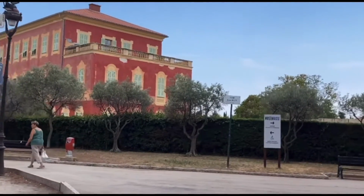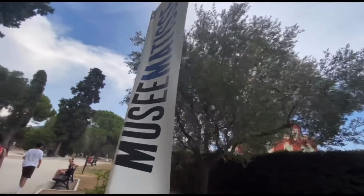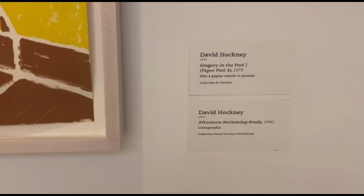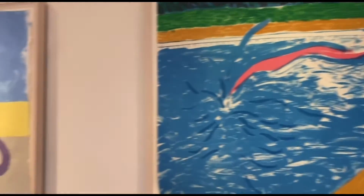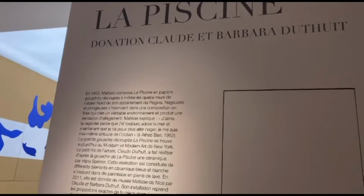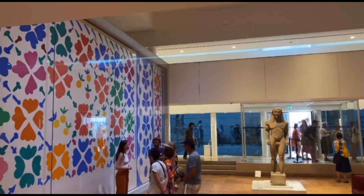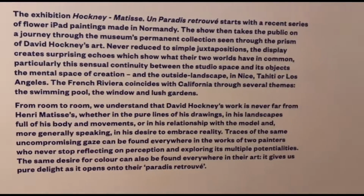I decided to explore Nice a bit more, and I went to Musée Matisse, and this museum combines art from Henri Matisse and David Hockney, and both of these artists I have studied. Interestingly, David Hockney's artwork was inspired by Henri Matisse, by the way that they both look at perception and different possibilities in a similar way, as well as their desire for using lots of different colours.